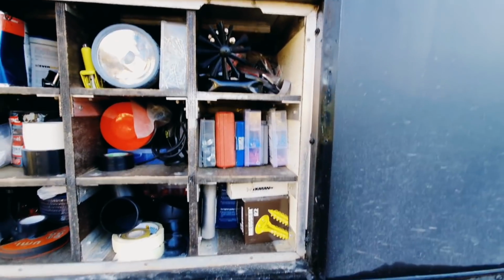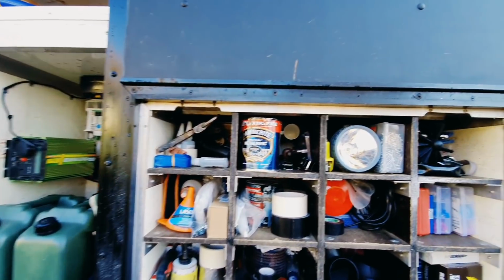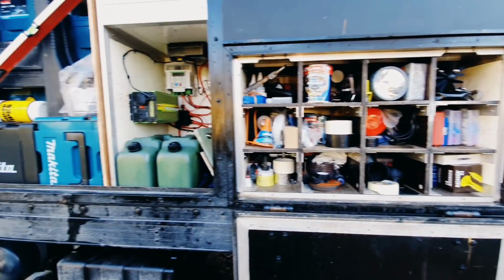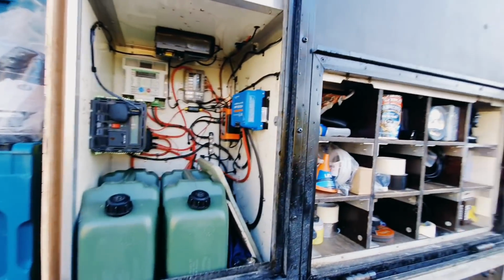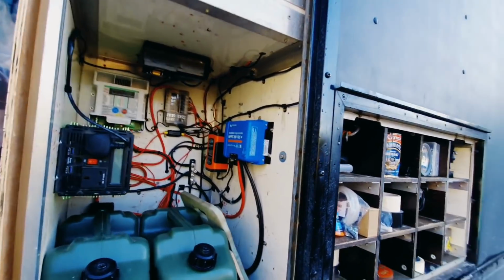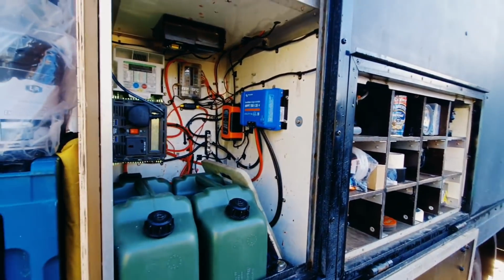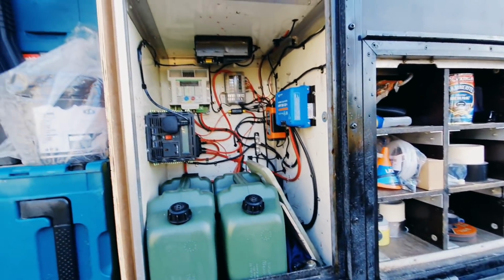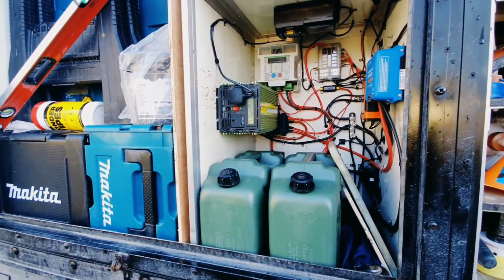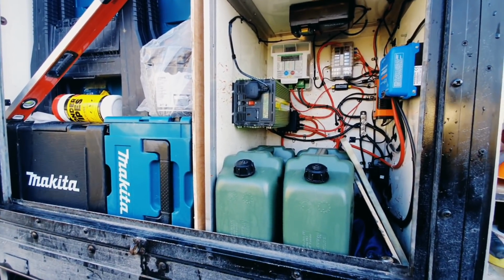It's got my electrical bits, screws, grinding discs, tapes, paints, rivets, you name it, anything's in there, wires. Then on this side, we've got the electrical part. So I've got a Victron solar controller, battery charger, because I do have 240 hookup. I've got a Makita charger on top, so when I'm working, an inverter which will charge up the double Makita.